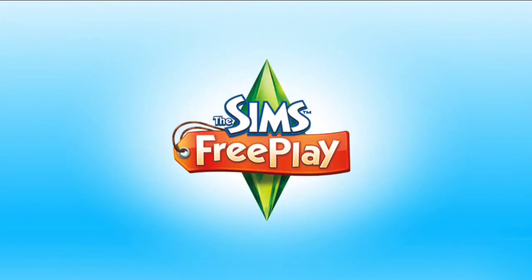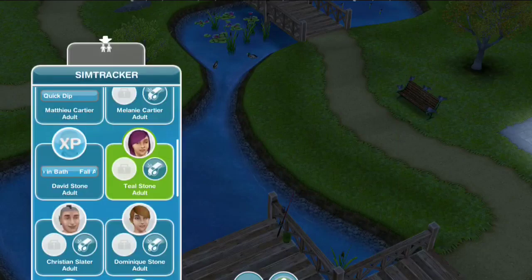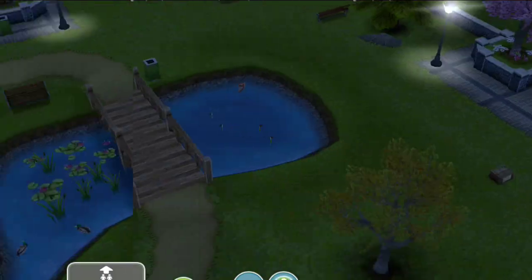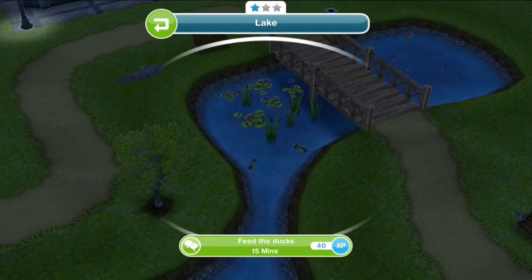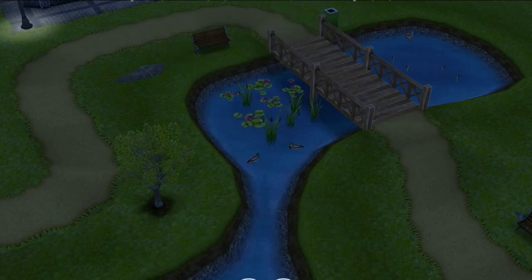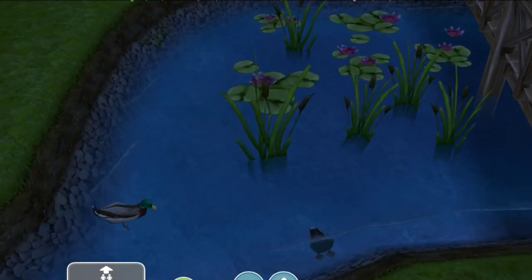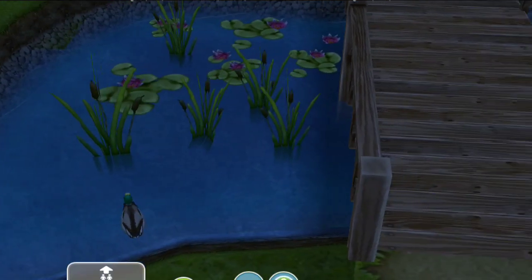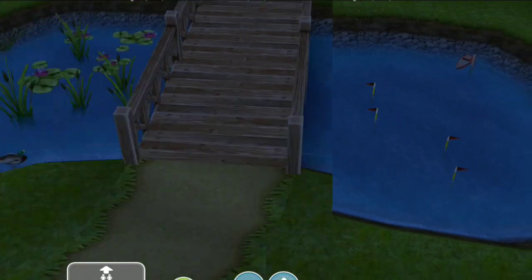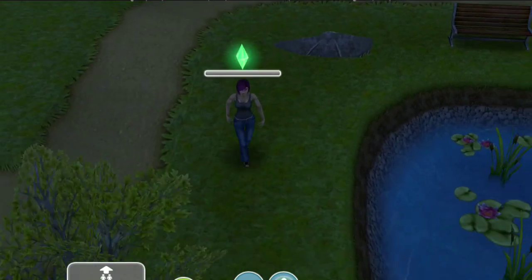So again, we're going to go back into neighborhood mode as my sim is flexing, and we're going to go into the park and try and give the pie to the ducks. Call over that sim. It says feed the ducks, and it takes 15 minutes. Again, if you guys don't have the park, you're going to have to buy it. And we'll have our sim come over and feed the ducks the apple pie. Kind of a strange concept, but we'll go ahead and do it anyways.